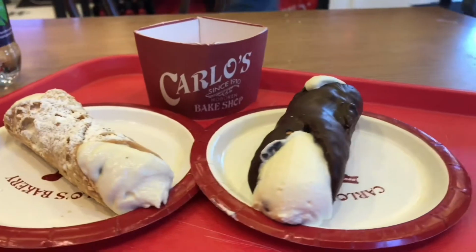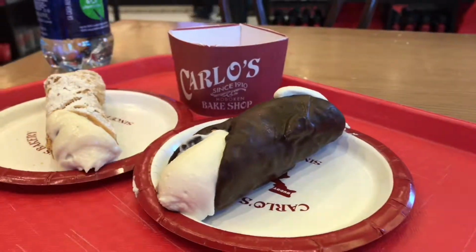Shop in New York City, and we just went in and got some cannolis. They were really good. They were the way cannolis are meant to be made. Haley got the original, I got the chocolate dipped. Both were absolutely delicious. So if you're ever here, make sure to stop by Carlos.